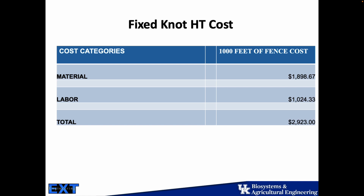That means I can use fewer posts and I have less labor because I have fewer posts in my fence. It's a really nice material in the sense that it doesn't stretch as much, but it does bounce back if something like a limb or such falls on it. And this one comes in a little under $3 a foot.